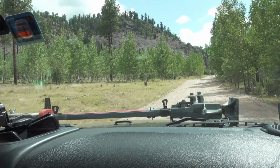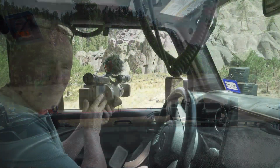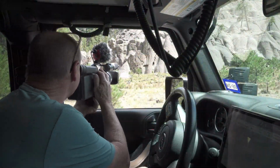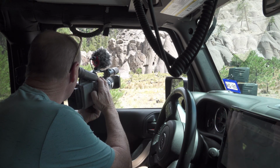Okay, so we now have aspen trees in view. Milena likes aspen trees, so I thought I'd bring that up and make a point of it. This is a very interesting rock face here. We got some shots of it with the GH6. Now we're going to do the VX3.